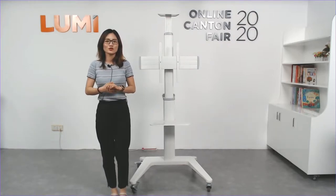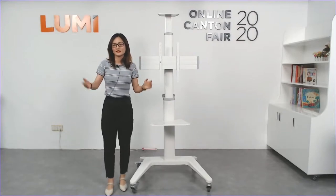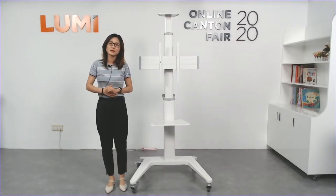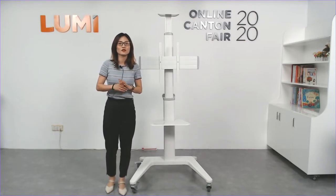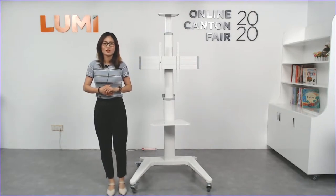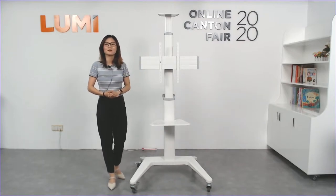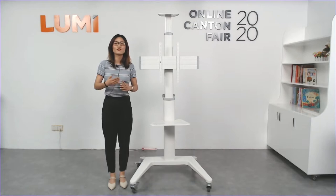Today, we will introduce our ultra-modern TV cart TT12-46TW and the anti-theft tablet kiosk PAD32-01 to you. As we all know, the world is connected by the internet today. Many large companies have subsidiaries around the world and no longer need to fly to the headquarters to have meetings like before. The internet has become the meeting place now. So our Pro AV TV carts are becoming more and more popular. They are also being used in the education market, for internet classes and seminars, and even for supermarket promotions as well.